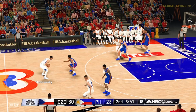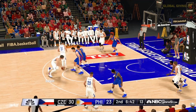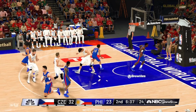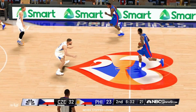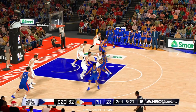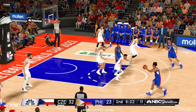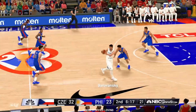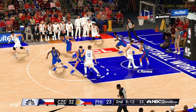Pass to Satoransky. And he hits it from 9 feet. We've seen that more than once today. An effortless basket inside. Now here's Clarkson. Defense right on him. And almost 4 minutes gone in the second quarter of play. Beyond the arc. First shot won't go. Satoransky right side. And he can't extend the lead to double digits.